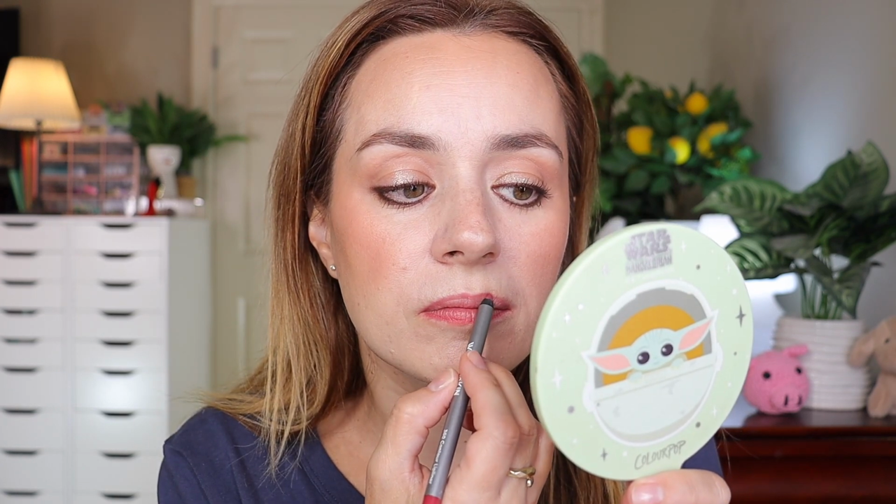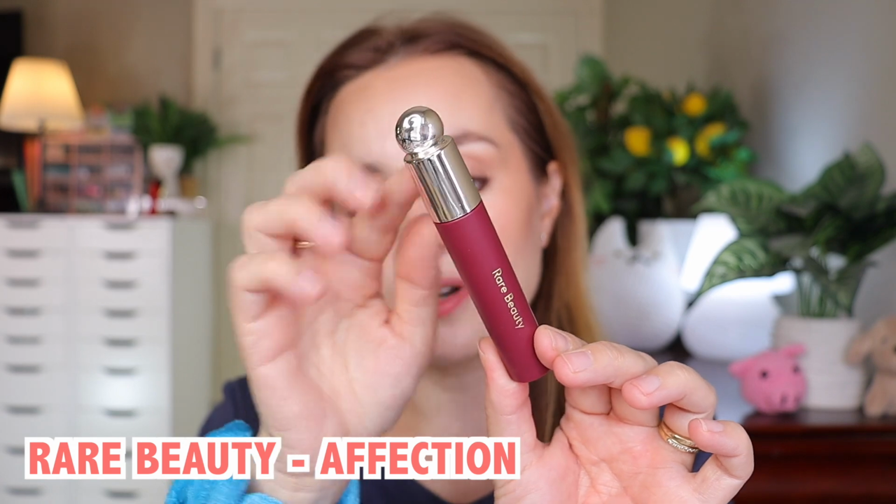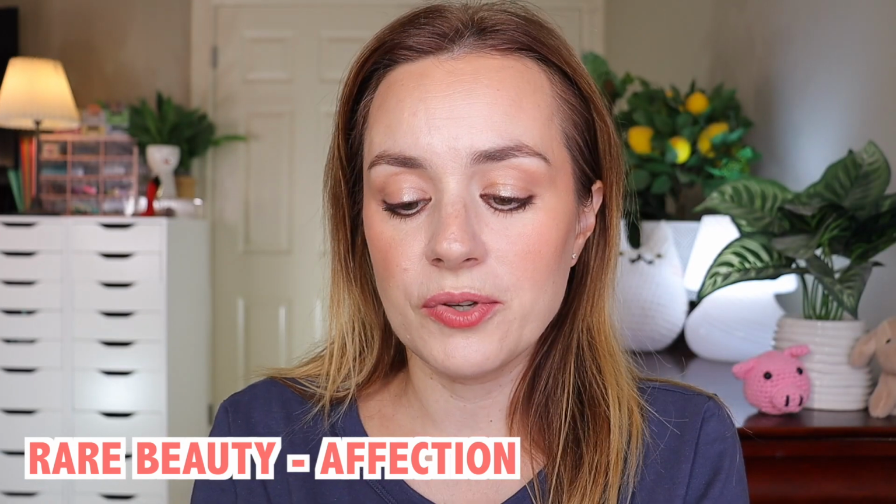Just line up the lips a little bit only. Kind of contour them. I'm actually liking the shade more on the lips than this shade. You see it has more of a pink hue. This is more red. Just like that. And then I'm gonna go in with this intense color. This is a color that my daughter bought for me, and this is the Rare Beauty in the shade Affection. It's such a pretty shade, and it's a lip oil stain or lip stain, whatever. But I love that it stains your lips.